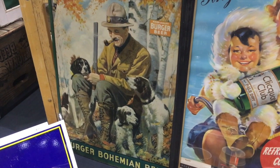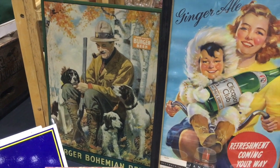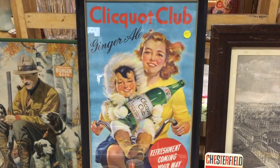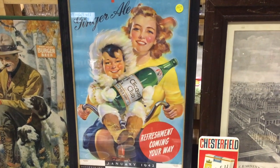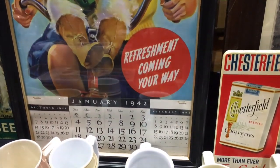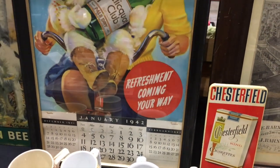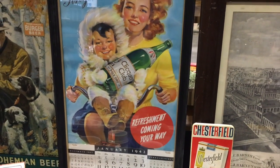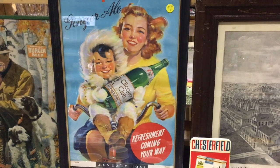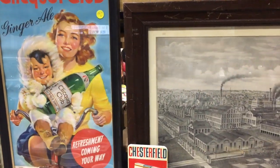Burger Bohemian Beer. That's an unusual name in beer we don't see often. You see a lot of old regional brands that aren't around anymore. Clicquot Club Ginger Ale was very popular for a time in the 1930s, and this is a 1942 calendar. Again, very cute graphics, and I'm not sure why a woman wearing short sleeves is carrying an Eskimo dress, baby dressed in mukluks, but there you go. Doesn't always make sense, it's just fun.